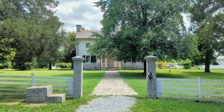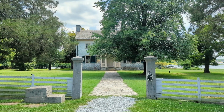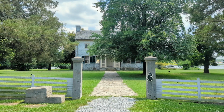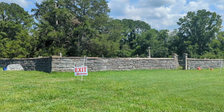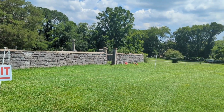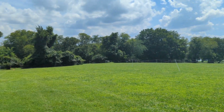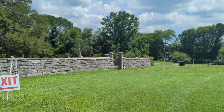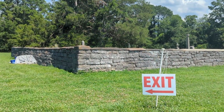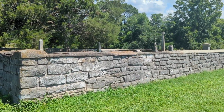That's the front of the house there with the sidewalk going to the front door. And a quick little fact, Andrew Jackson has been here back in the day. And this is the cemetery that the Smiths are buried in. See, the sign said exit. They got ropes up all through here for when they do bigger events. Like I mentioned earlier, they have songwriters night, different things throughout the summer, play music and all that.